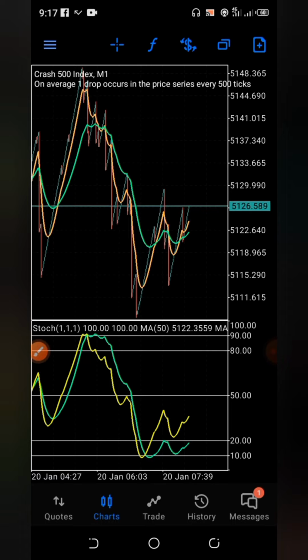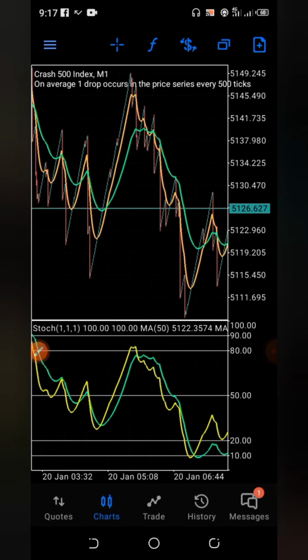For you to trade this, have this in mind that you must zoom out completely. What are you zooming out for? For you to see the accurate position of the current movement of the lines and the indicators. I mean, the moving averages.